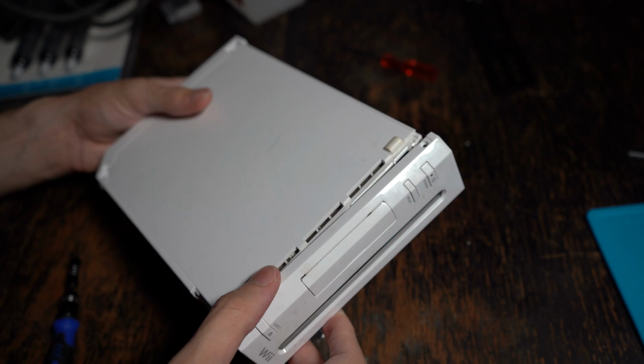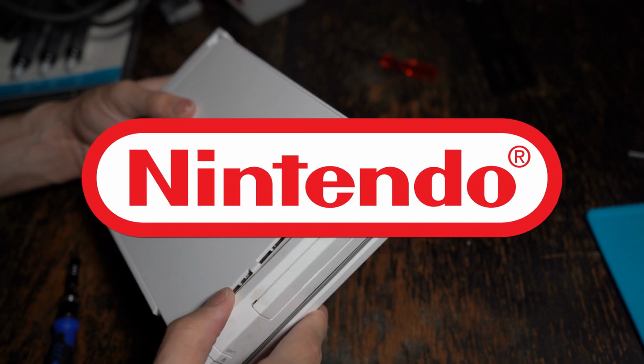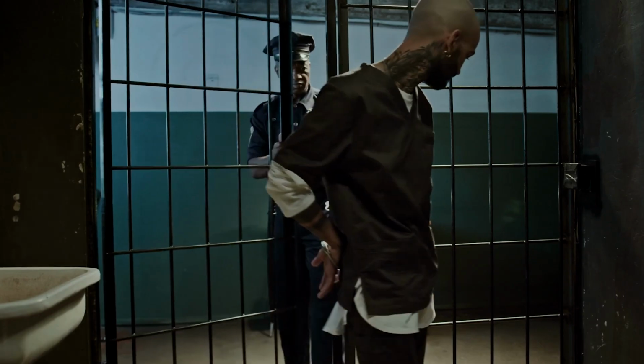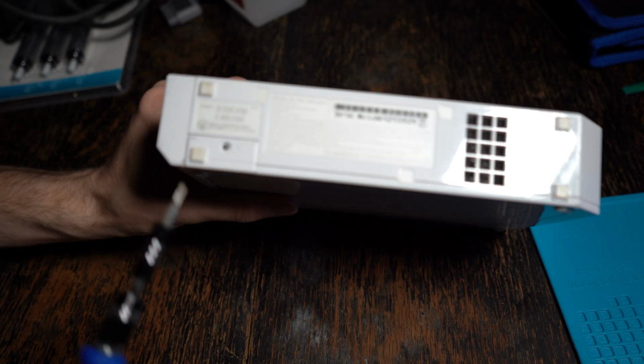Now, here's the thing. Nintendo tried as hard as they possibly could to make sure you could not get inside this thing, so you'd have an easier time breaking into Fort Knox or escaping Alcatraz than getting into a Wii. But it is possible. First of all, make sure the Wii is unplugged so you don't electrocute yourself later.